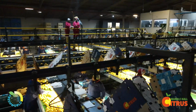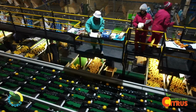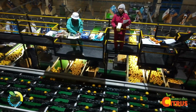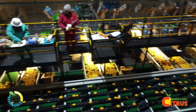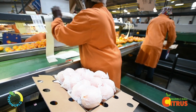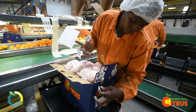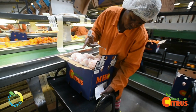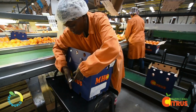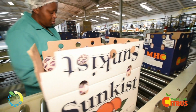Marble Hall Citrus makes use of an inline labeling system. During the packing process, the packers stick a specification barcoded label on each carton box. This barcode gets scanned as it moves on after it's been packed and filled with fruit. All the details and specifications of that box are then printed out on a box end label and stuck onto the business end of the box.